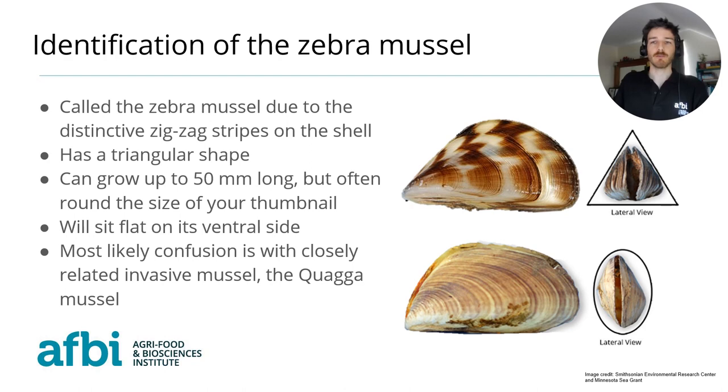So if you're ever in doubt, say you found a mussel out in the wild, and if you're ever in doubt on what you're actually dealing with, which species you have, just pop it down flat on its edge on a table or another flat surface, and if it sits up, it's more than likely a zebra mussel.